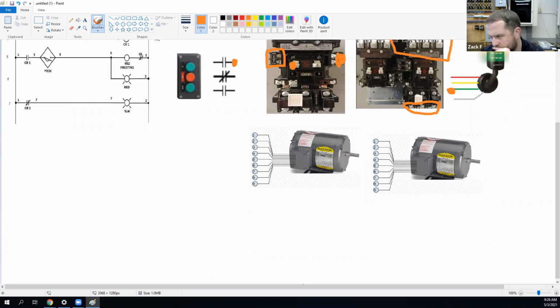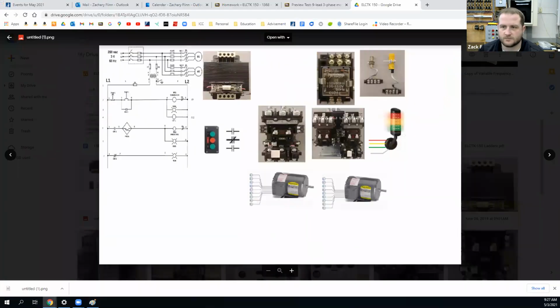That concludes review for the written final. We have to connect the number sequences on the motor.